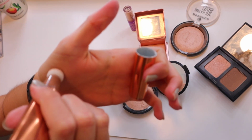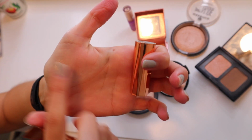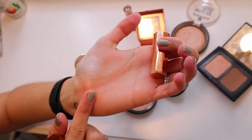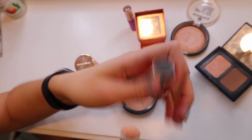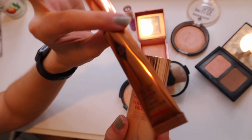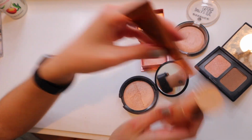This was new to me in 2020. It is so nice. It is a bump up from the Flawless Filter, but still very natural, very blendable, looks beautiful on the skin, and I just like that I can kind of bump up my Flawless Filter by adding a touch of her light wand. So definitely we'll be keeping these.